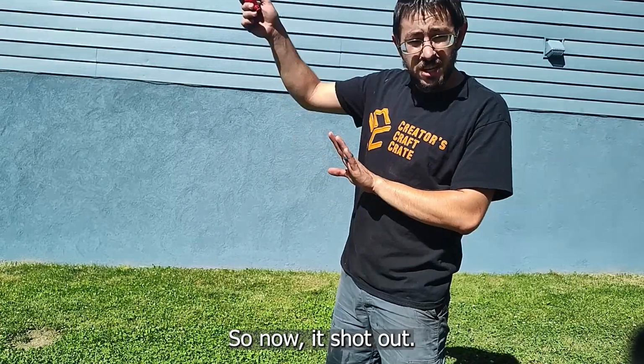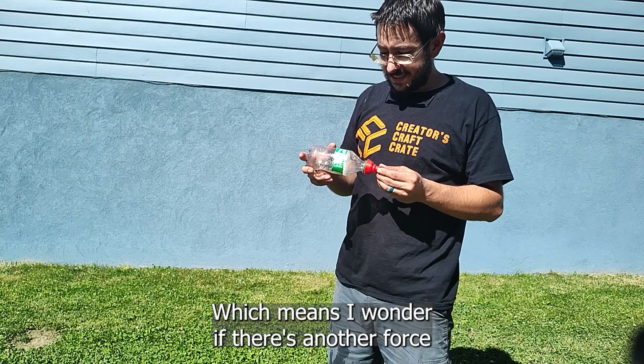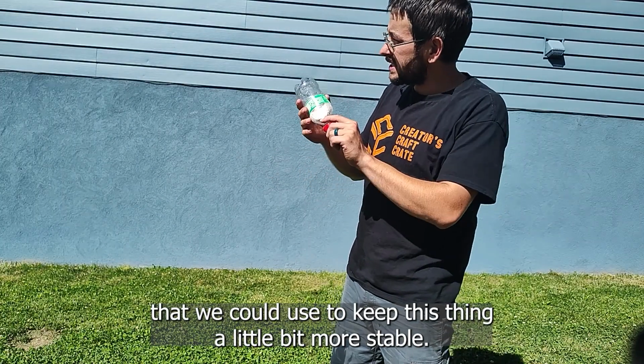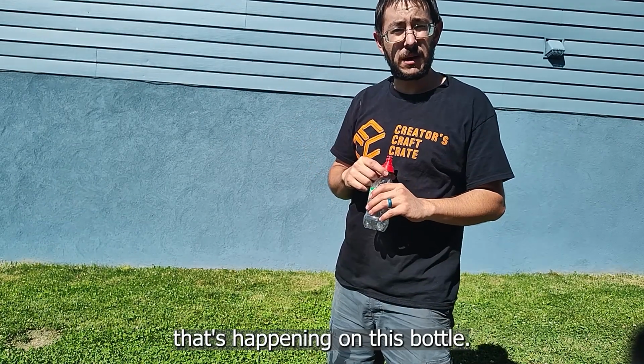So now, it shot out. We got a pretty good trajectory. Still kind of curvy and wonky though. Which means, I wonder if there's another force that we could use to keep this thing a little bit more stable. Now, what's happening is there actually is a third force that's happening on this bottle.